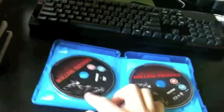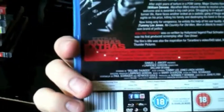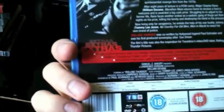Which is funny because I had watched my VHS about a week before I was given this, so that's fine. I liked the film, a little slow to get going, but it's a solid film with a good payoff at the end. Haven't watched the Blu-ray of this yet, so I don't know what the quality is like, but I'm sure it's going to be pretty good. So yeah, Rolling Thunder, UK edition, very cool. Got a bunch of special features actually, commentaries, trailers, interviews, so that's pretty cool.